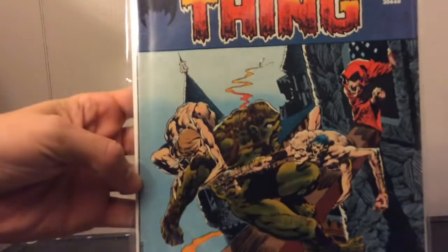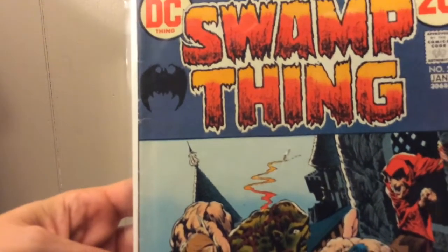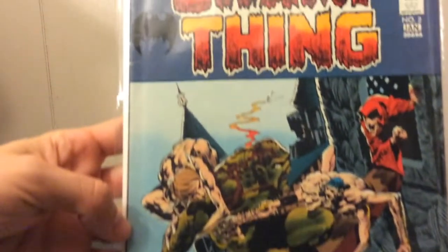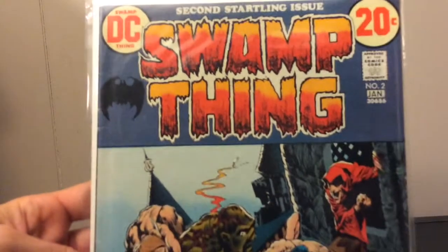I think on the back, I don't want to take it out, there's a pretty big mark or a small rip on the back. I can't remember exactly now. Something that put the price down. Because there was another one that was just the shittiest copy you've ever seen. Beat to crap, side by side, exact same price.